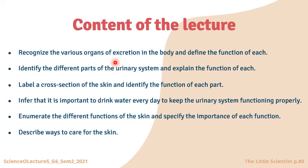And that's it. This was the lesson. We talked about the various organs of excretion, which are four organs: the lungs, the large intestine, the kidneys, and the skin. The urinary system is made of the kidneys, the ureters, the bladder, and the urethra, and each one of these organs has a special function. You know that the skin is made of two main layers, which are the epidermis and the dermis. The epidermis is mostly made of dead skin cells, and the dermis contains and houses the nerve endings, the blood vessels, and the sweat glands.